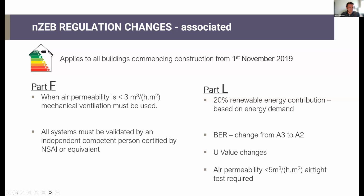We do need to be aware that a ventilation system needs to be mechanical if we're below 3 air changes per hour. This works perfectly in Passive House. And the next one in Part F, where all ventilation systems must be validated by an independent, competent person certified by NSAI. That's proving to be a real change in the industry.